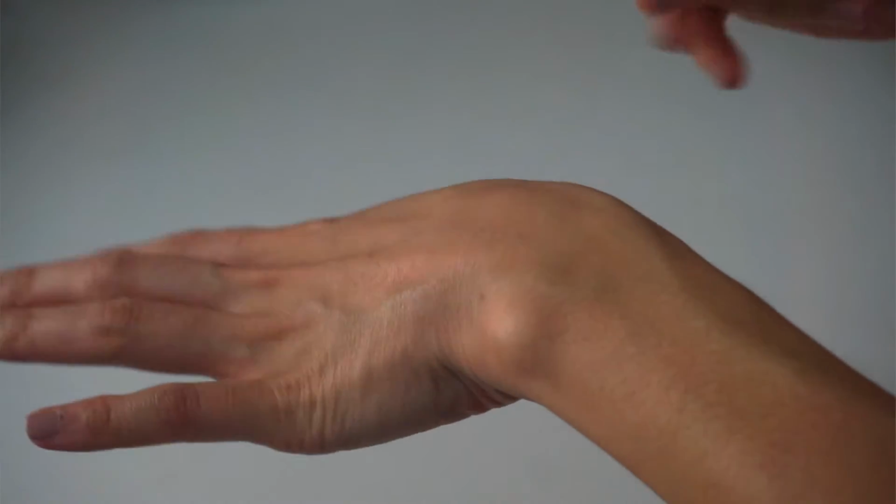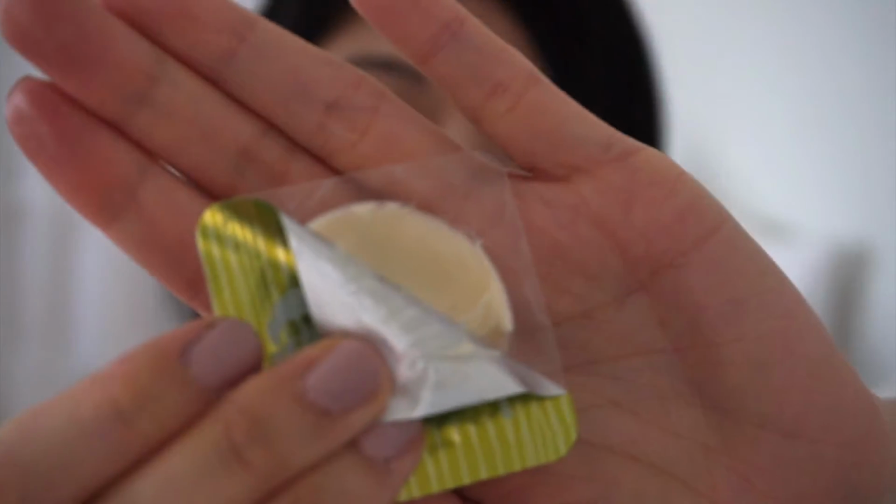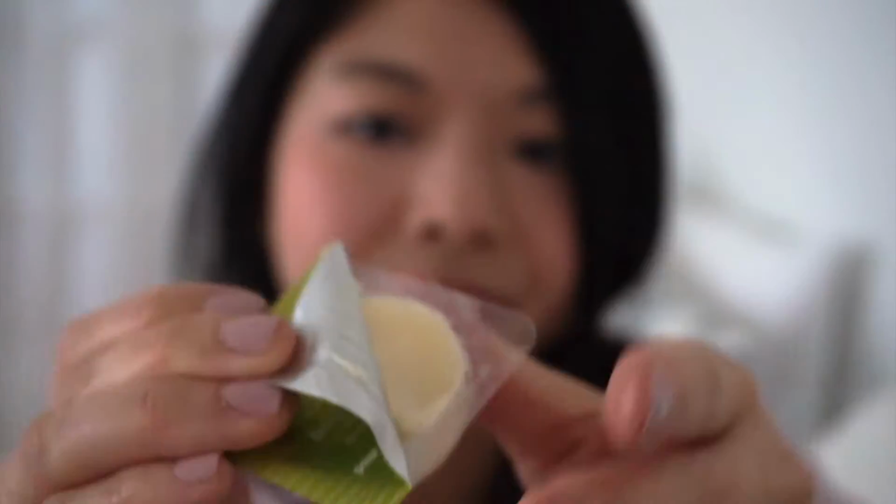It does, however, smell really nice. It's very citrusy smelling, herbal citrusy. It's a very nice smell. But look at that texture. It's kind of weird. I feel like I should be putting it in the refrigerator because it looks like food of some sort, like frosting.